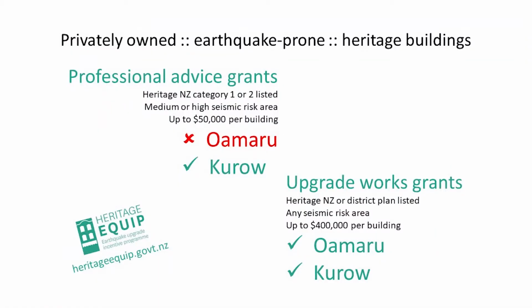Specifically for funding, this is a very broad picture of what we've got available. We have advice grants available, professional advice, so it's for the likes of engineering advice, conservation architecture or architectural rendering, any kind of advice that is likely to get you closer to having a building consent approved. Now, there's a big red cross beside Oamaru there. That is because the professional advice grants are available only in high and medium seismic risk areas, which does bring Kurau into play.